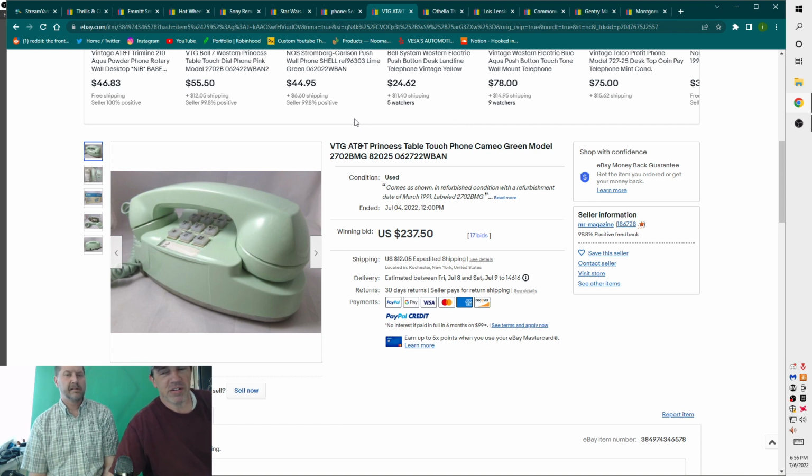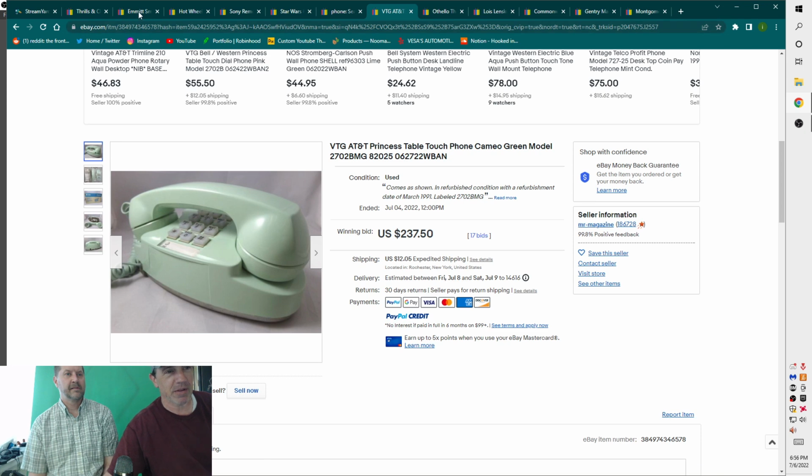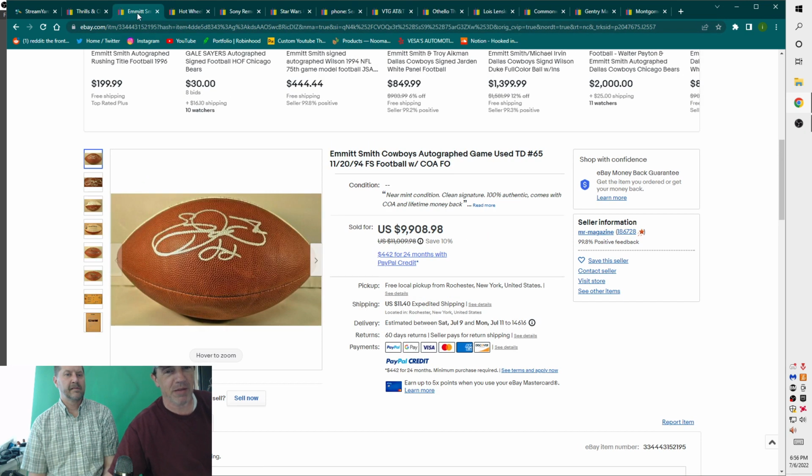Now, we all impulse buy every now and then in our life, and I did this last year. I got caught up in the bidding, and I got outbid, and I'm like, I'm going to buy one of these. My favorite player is Emmitt Smith of all time. I did end up buying one of his autographed game-used footballs last year. I think I paid $6,000-$7,000 for it, and it was great. In the moment, I won one finally.